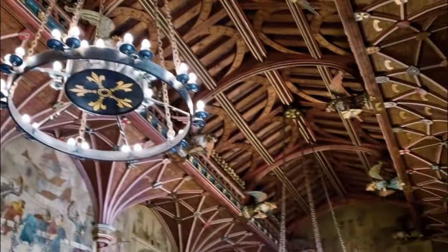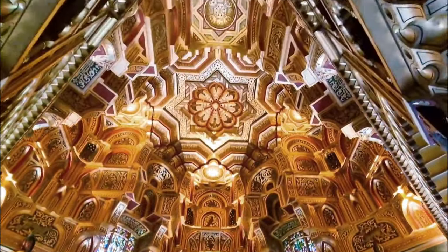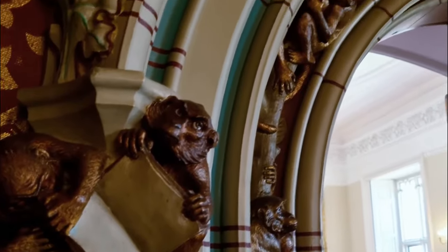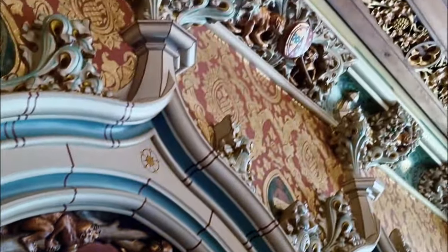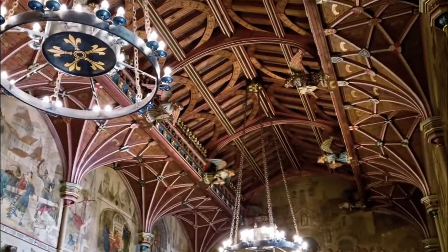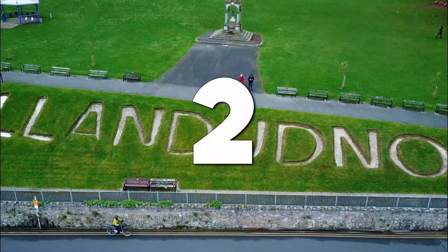Discover the grandeur of Cardiff Castle, a magnificent medieval fortress that has stood as a symbol of Welsh pride for centuries. Explore the opulent interiors, admire the intricate architectural details, and learn about the rich history that has unfolded within these ancient walls.